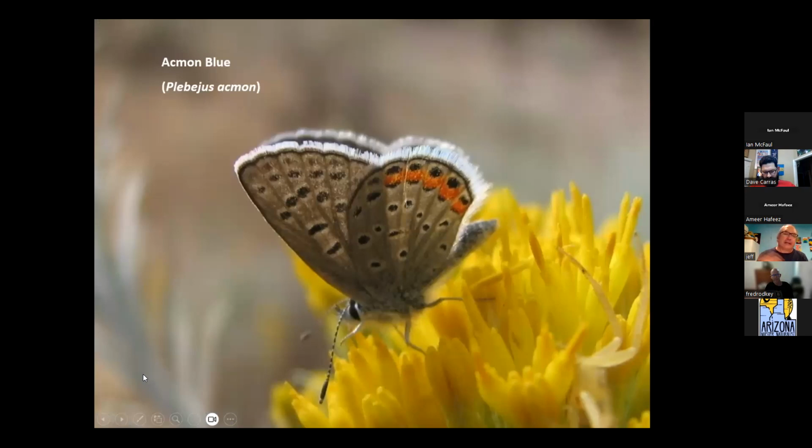Ackman blue, again, sticking with the blue butterflies. This is a higher elevation species oftentimes. It can go down. This was on rabbit brush. It does occasionally come down. This was in like November, so possibly some sort of displacement because of the cooler weather up top brought it down low.